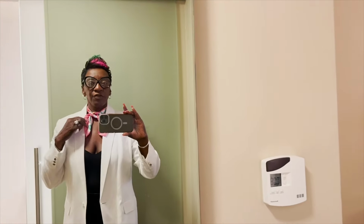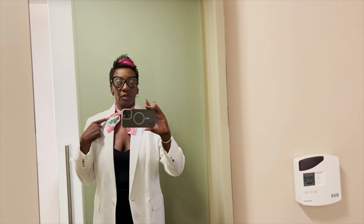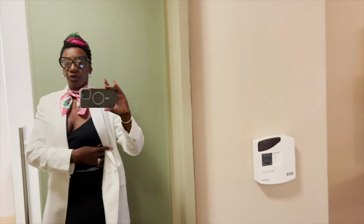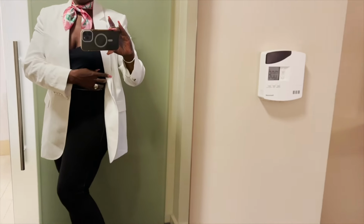My scarf was a gift, I believe, from one of the regional conferences. My body suit is from H&M. My pants are from Side Street Boutique in Monroe. And my shoes are INC from Macy's.